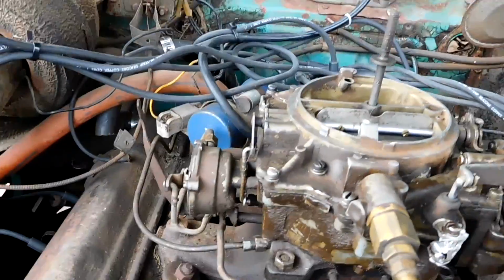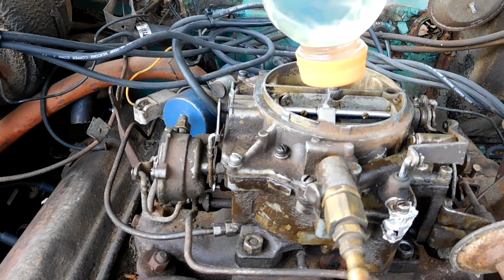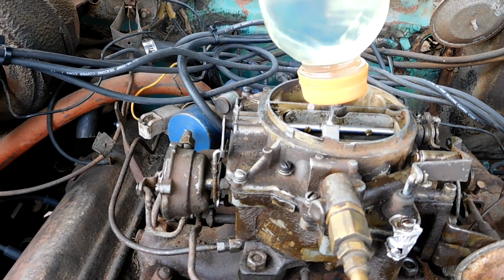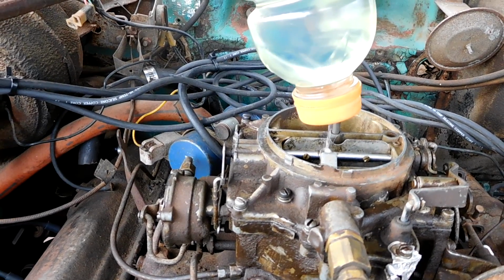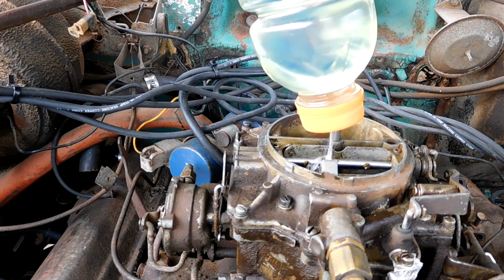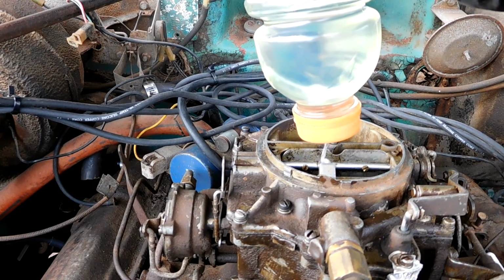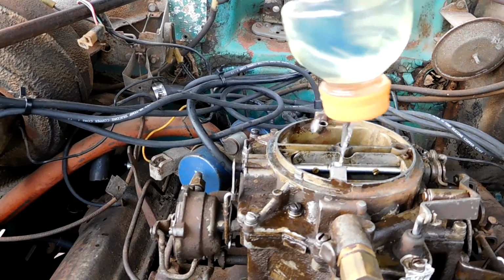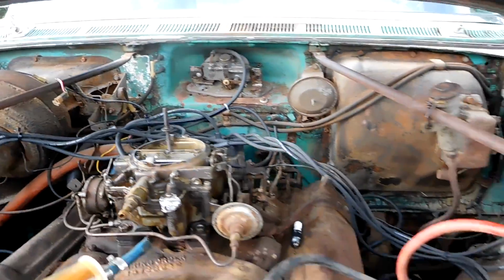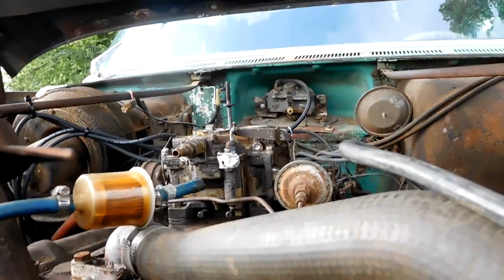Alright, the battery is charged. We'll see how charged it really is. But what we're gonna try to do is fill up the float bowl as much as we can. And maybe, just maybe, it'll run off the carburetor. Now let's see if we can get it to fire or even spin fast enough to fire. That will be the magical thing.